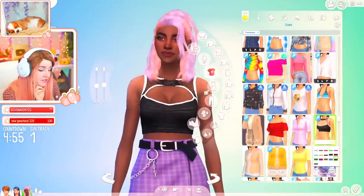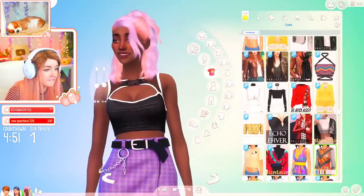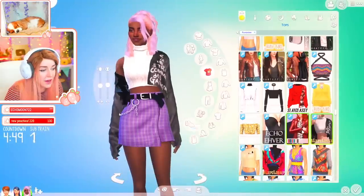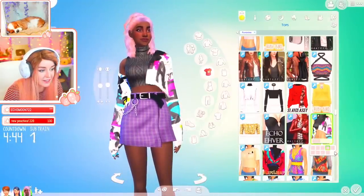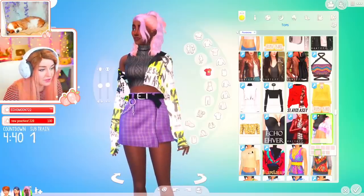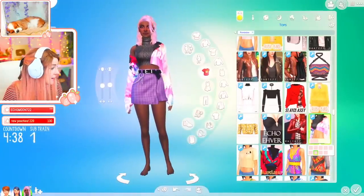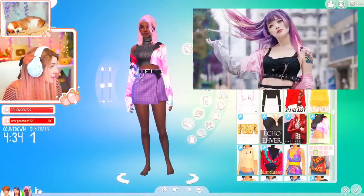This is cute. I like this top with a little thing at the top. I like that a lot. Or I can do what I gave to Ash, which is this kind of aesthetic, which again looks pretty similar. Kind of has really similar energy. What do you guys think?